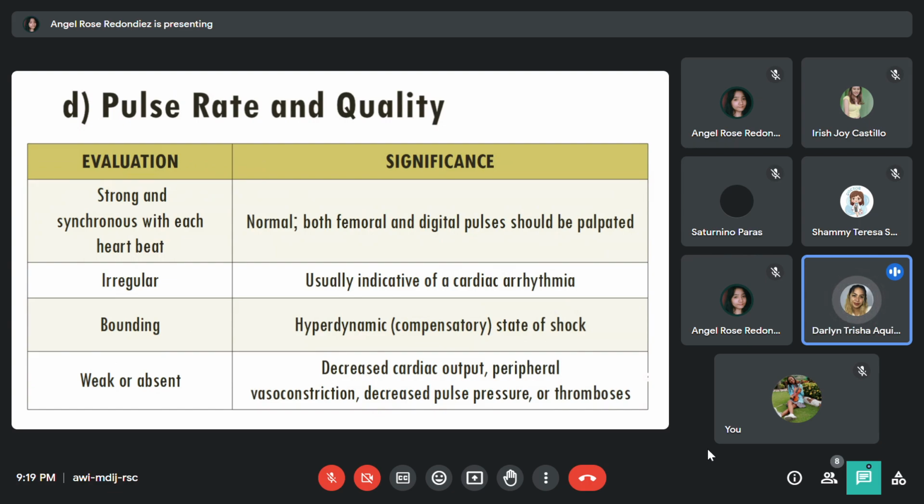Next is the pulse rate and quality. When evaluating, strong and synchronous with each heartbeat means normal, and both femoral and digital pulses should be palpated. Irregular is usually indicative of a cardiac arrhythmia. Bounding, hyperdynamic or compensatory, there's a compensatory state of shock. Weak or absent, there's a decrease in cardiac output, peripheral vasoconstriction, decreased pulse pressure, and thrombosis.